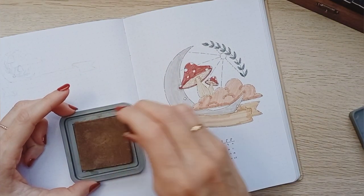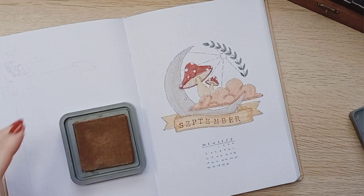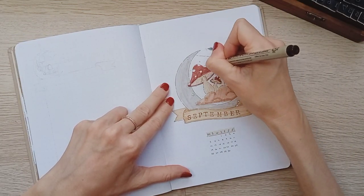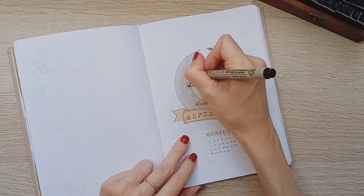For the header, I stamped the month in brown. And it's not very well centered, I know. And for the final whimsical touch, a lot of stars.